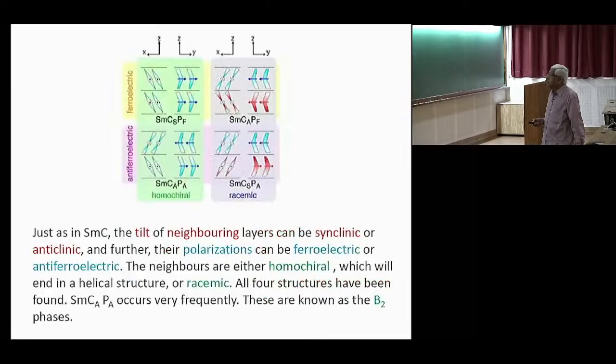As we discussed in the case of smectic C, you can have synclinic tilting in the same direction, CS for synclinic tilting. Polarization is ferroelectric in successive layers. Then the chirality is the same, so it's homochiral, which means such a structure will have a helical arrangement. Similarly, you have anticlinic tilting, like the antiferroelectric liquid crystal we discussed yesterday. But then polarization is also antiferroelectric. In that case, again, it is homochiral, and again, it will have a helical arrangement.